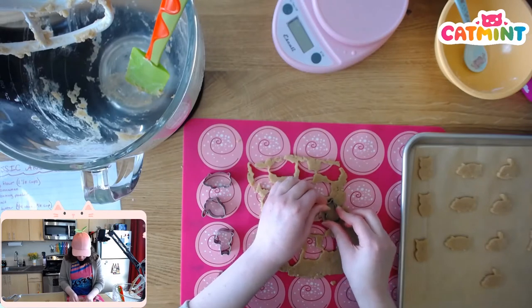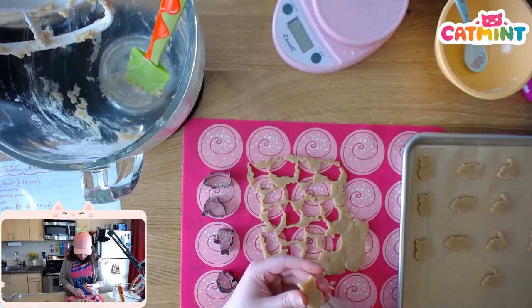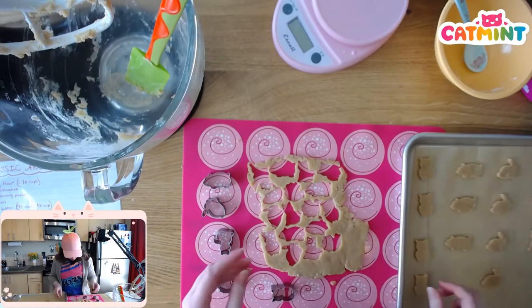If they're cracked on the top, that's totally fine, because it's just gonna end up being covered up anyway.